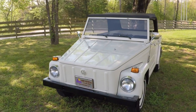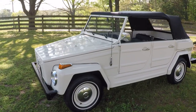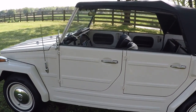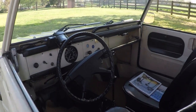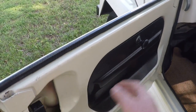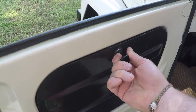It's only had one paint job on it over all the years. Original body. No sign of rust. Solid car. These are nice little storage compartments. You can remove them.